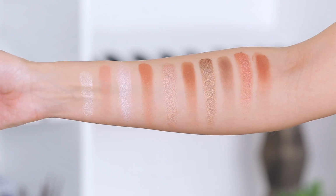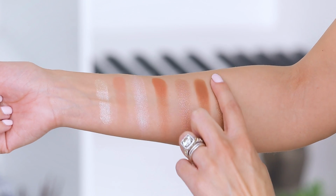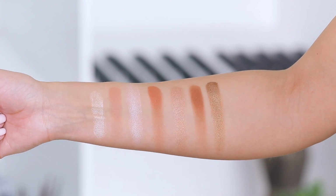It blends beautifully. The more matte shades have a little bit of a satin element to it, but not in a reflective way, in a way where it just blends everything out so nicely. And then the more metallic shades in here are smooth as butter. There's nothing chunky about them. They apply beautifully, wet or dry. The price on this? $13.49. I would recommend this to everyone. I think everyone should have this.